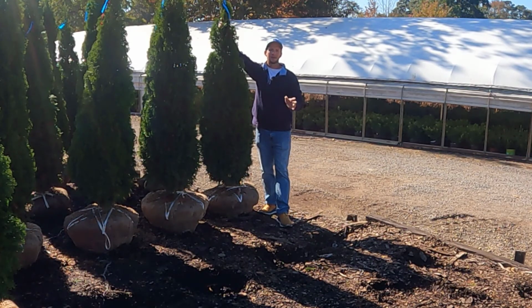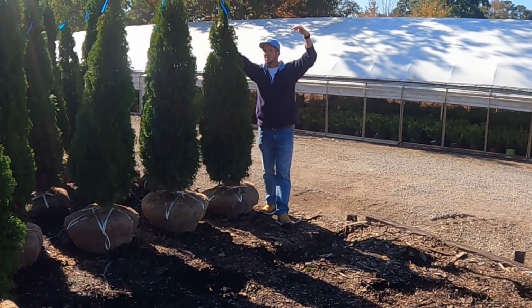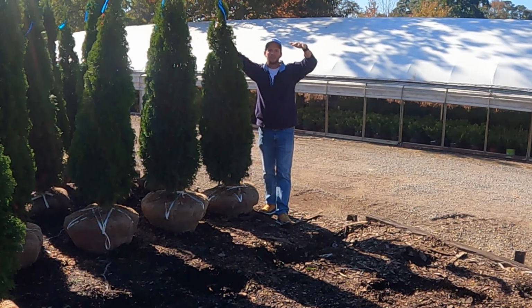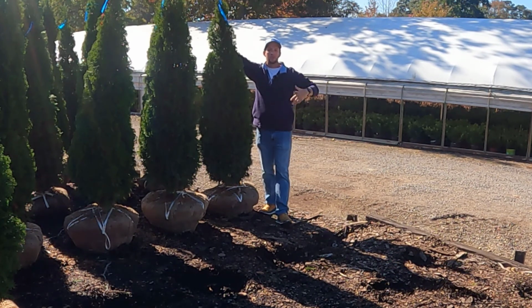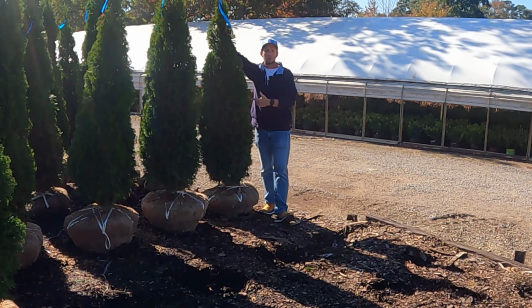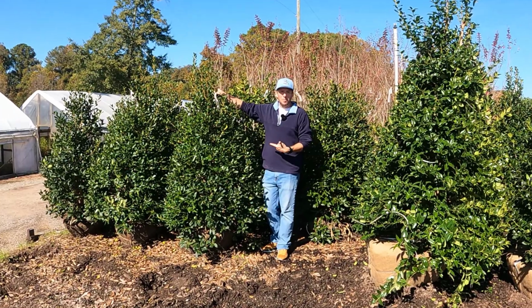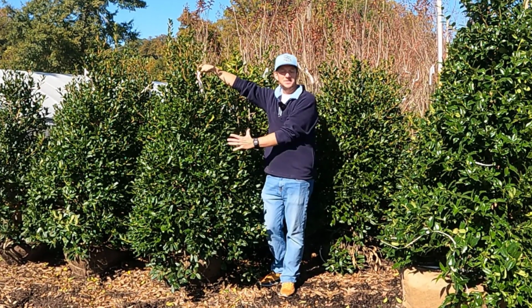You can plant these on like 4 to 6 foot centers, and in a few years they'll grow in. They're just the right height to block off that nosy neighbor, and they're not going to get so wide or so tall that they're an obstruction in your yard. Emerald green Arborvitae. One of the more popular screening plants in my area is Nellie R. Stevens holly.